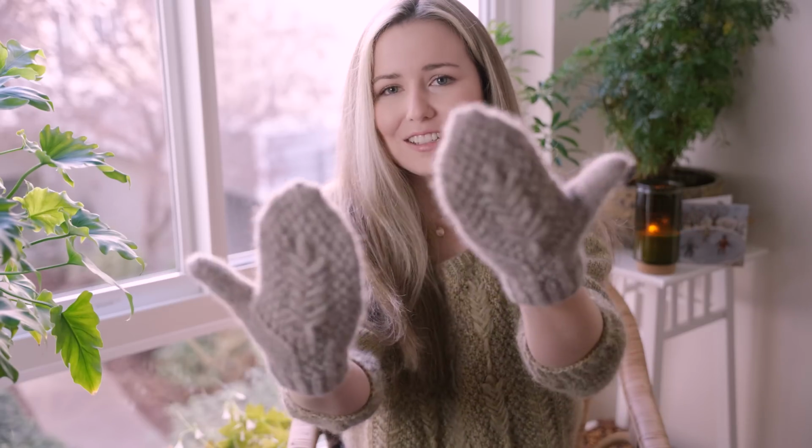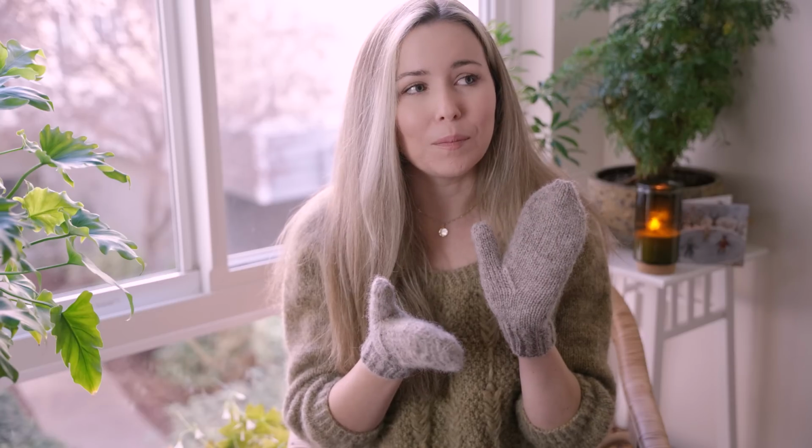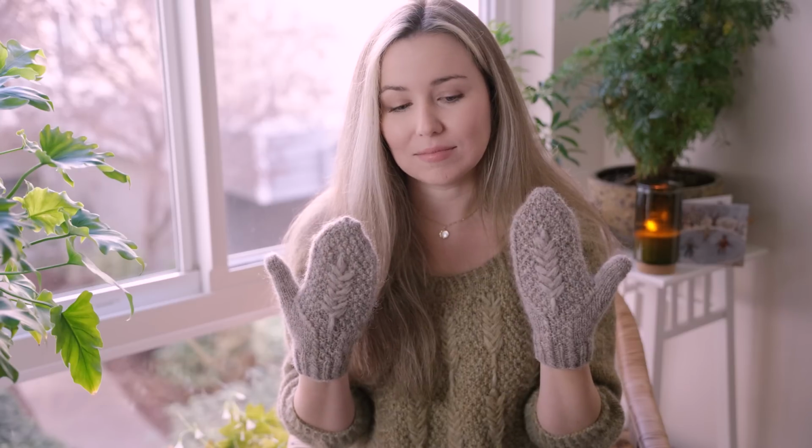And I love how these came out so much. They are so cozy and warm, and I really do suggest you knit these with unspun yarn. You can definitely get your hands on unspun yarn other than Newtonen. There's Plötulopi, there's one from Wool Dreamers, Manchalopi. There's quite a few out there, and I will also have those linked in the pattern.